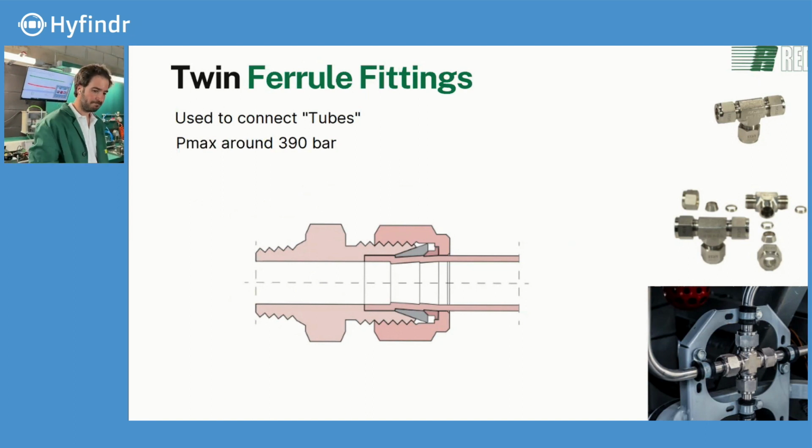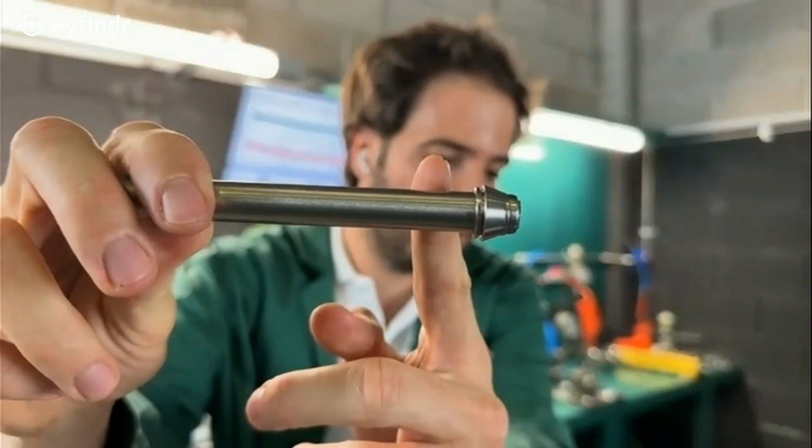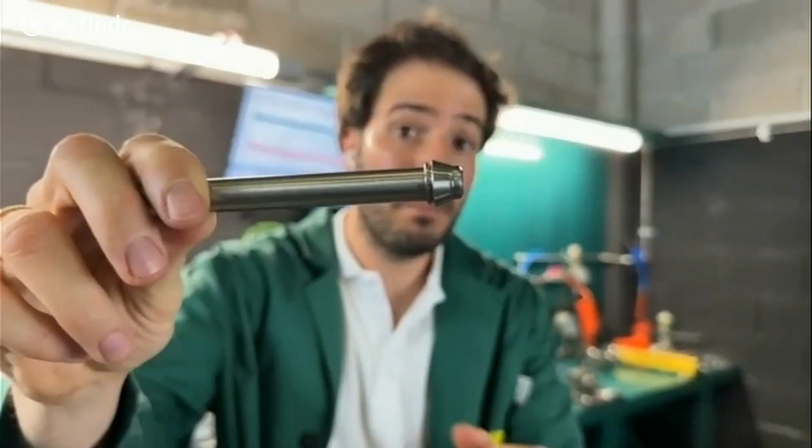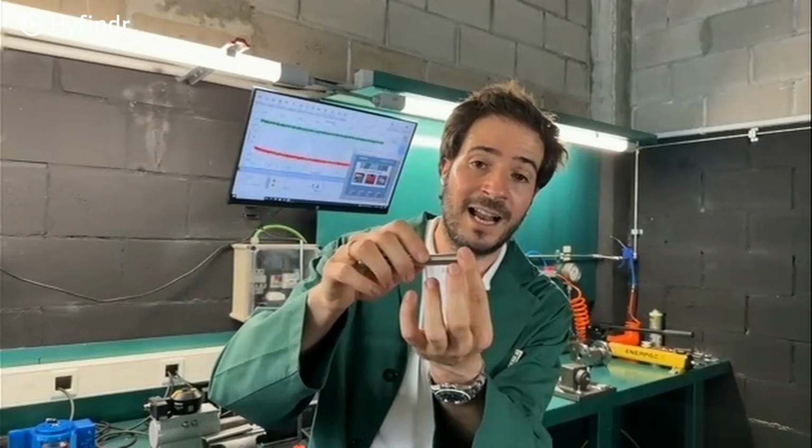Tell me, if you do this once, can you then open it again and reclose it, or does it change the material in such a way that it's only once? Very, very good question. It's so famous, that question. I like it. Basically, once the fitting is tight, the ferrule will be attached to the tube forever. So on that part, you will need to cut this side, but you can reassemble the fitting if you want.